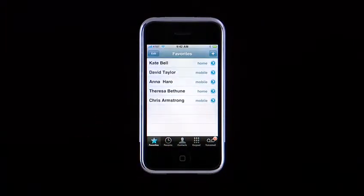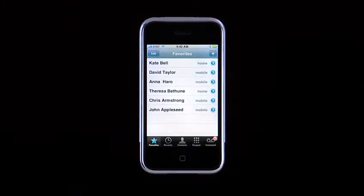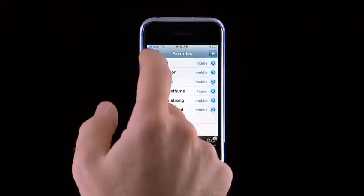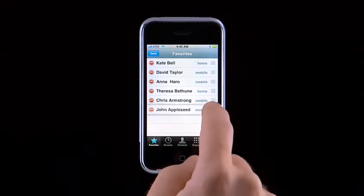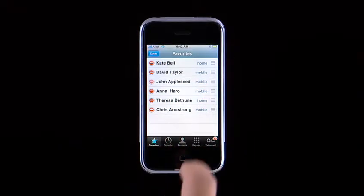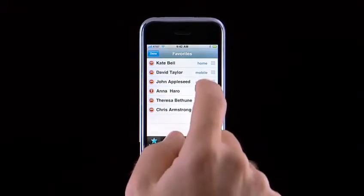Favorites is a great way to speed dial someone with just one tap. To add John Appleseed to my favorites list, I tap the plus button, then his name. You can also edit your favorites list by tapping on the Edit button. For example, if I wanted to reorder my list, I touch to the right of the name and then drag it to the position I want. And if I want to delete a number, I tap the red circle next to a name, then tap Remove.